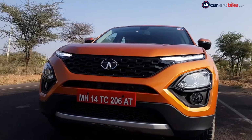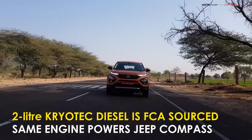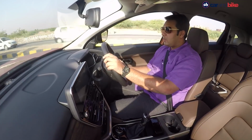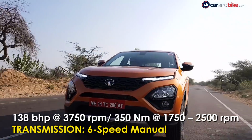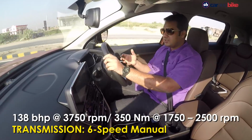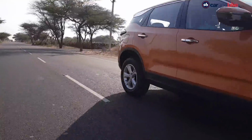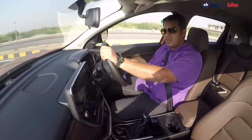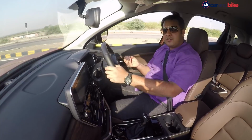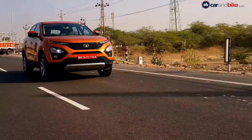Now the Harrier is powered by a 2-litre diesel engine. There's no petrol on offer, and this is a derivative of Fiat's Multijet 2 engine that we've seen on the Jeep Compass. Now 138 brake horsepower on offer, quite enough to get this car moving because it weighs only about 1700 kilos. Now the torque kicks into this turbocharged unit at around 1800 RPM, and that's quite good because you need that low end torque. The power delivery is linear, and this one has an extremely good mid-range, so overtaking is no problem.